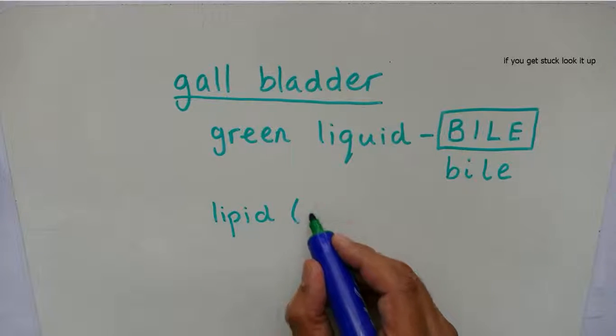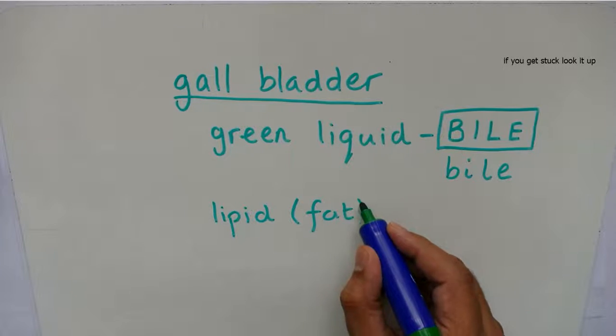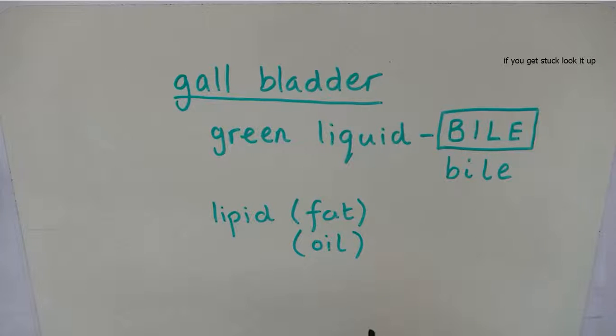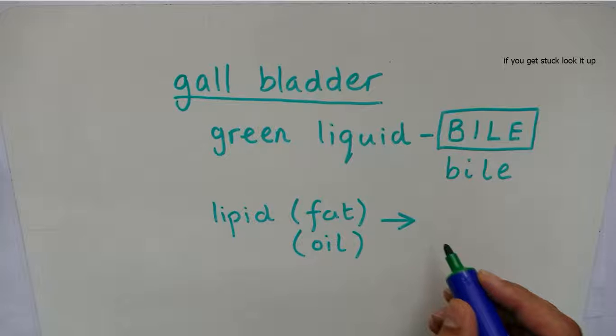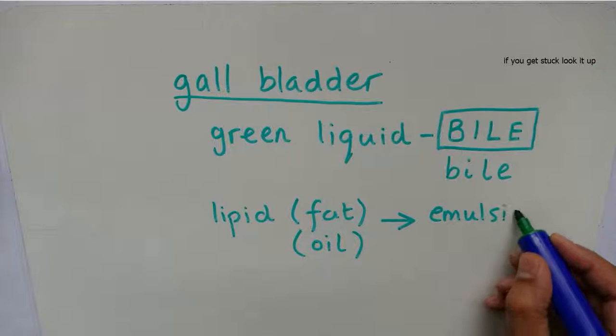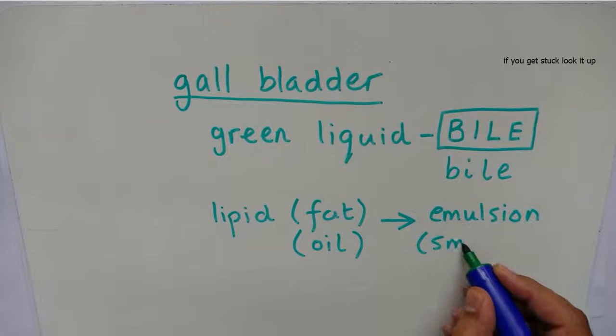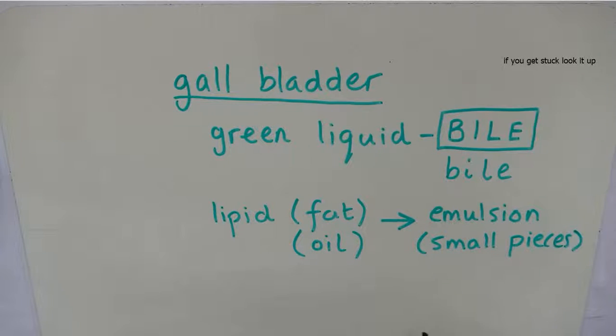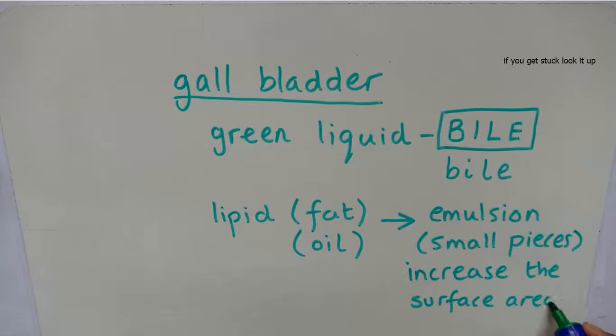And remember what we said a lipid was? It was, we'll call it a fat or an oil. It turns it into an emulsion, into small pieces. Let's use the word emulsion. Just think of it as small pieces. And what does that do? That helps increase the surface area for enzymes to act on.